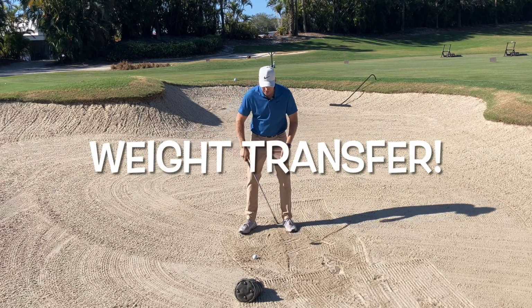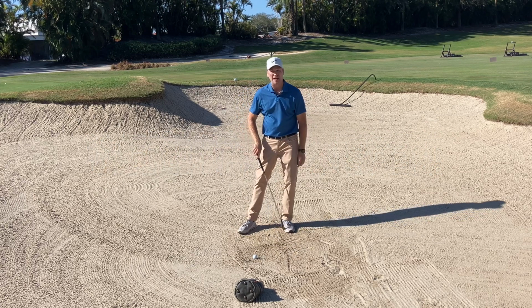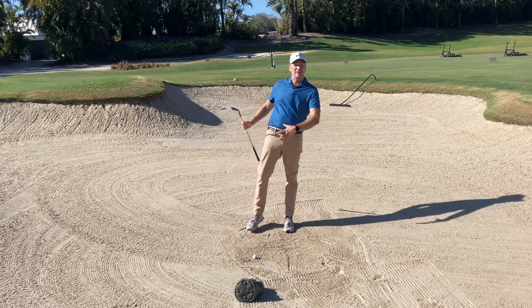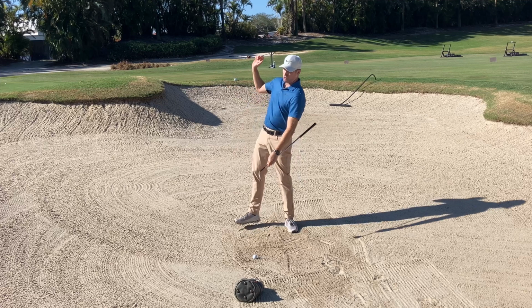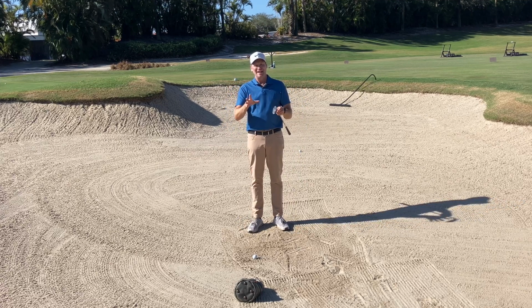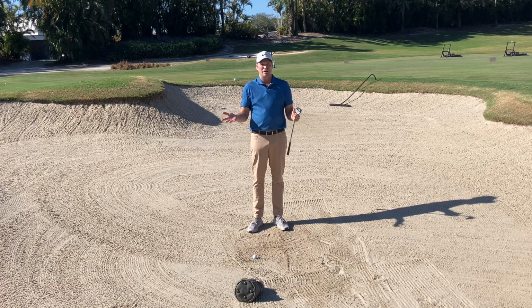I see all the time in the bunker, and this is why they hit behind it, is people will stay on their back foot or they'll actually do a reverse weight shift because they're trying to lift it. The ball's not getting into the air for them out of the bunker, so they're going to start trying to lift it. If you're one of those two, then the weight transfer is going to be really important. So how do I transfer my weight?